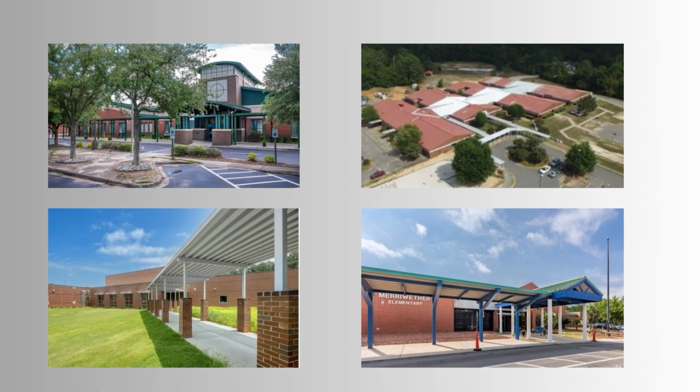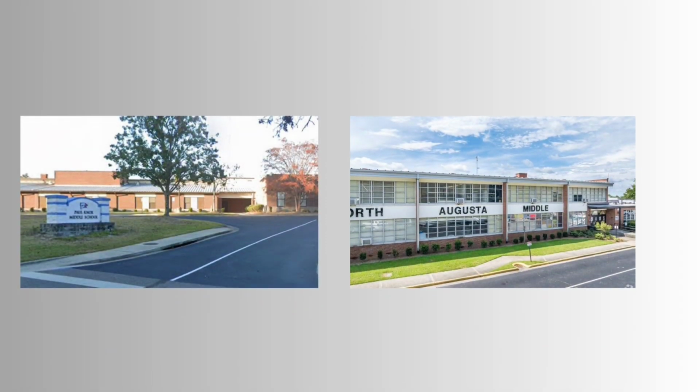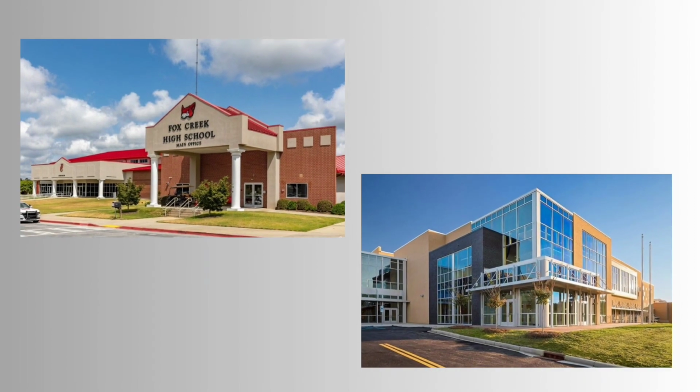The elementary schools are rated between 4 to 7 out of 10 according to greatschools.org. The middle schools are 6 to 7 out of 10, and the North Augusta High School is 6 out of 10. There is also a charter high school, which is 4 out of 10. And there are also a few private schools in the area as well.